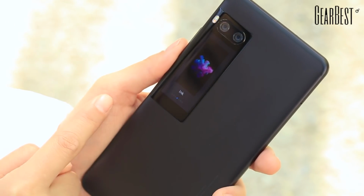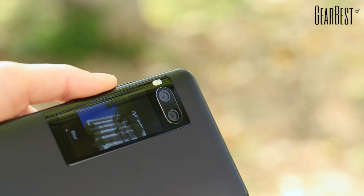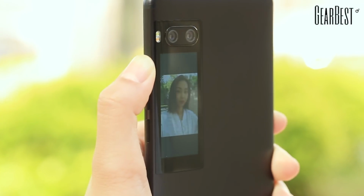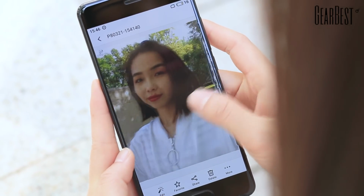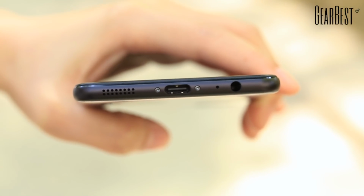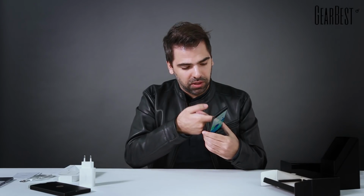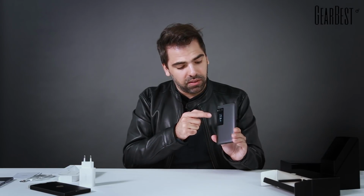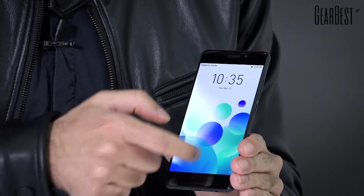Also inside, to power everything, to power the front screen and the back display and all, we have a 3000 milliamp battery. Also worth mentioning, of course, dual camera in the back. It's a 12 plus 12 megapixel camera with a dual flash LED light right here, and in the front a very powerful 16 megapixel camera, so that's very cool. Fast charging, Type-C, USB right here. And again, as I said before, the really cool thing about this phone is the back display. It's a 1.9 inch AMOLED display. By the way, in the front we have a 5.2 inch Full HD display.